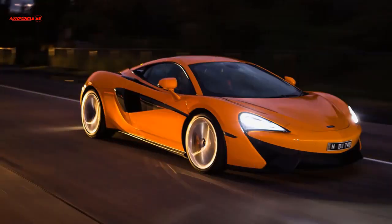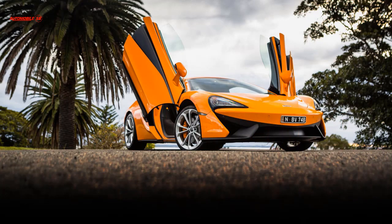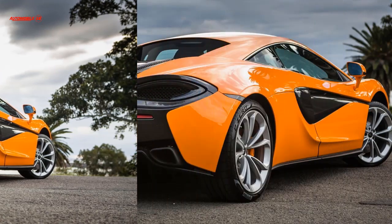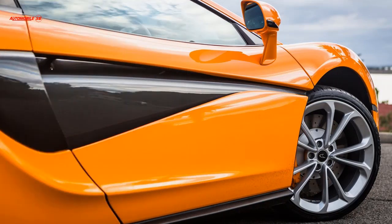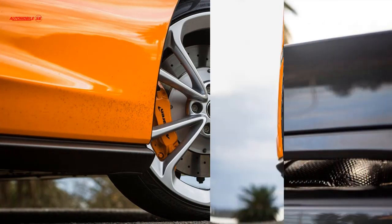2017 McLaren 540C review. Believe it or not, the McLaren 540C you're looking at is the company's entry-level model. And yes, it's still a blisteringly quick supercar with sublime handling. The McLaren 540C may be billed as the company's most attainable and usable sports car, but that doesn't necessarily mean it's a bargain or any less a sports car than its pricier carbon-fibre-tub siblings.